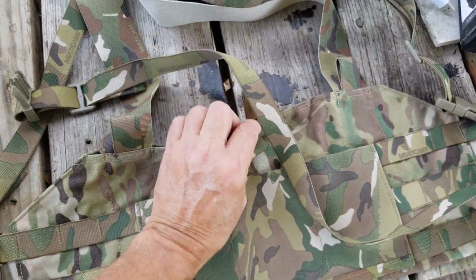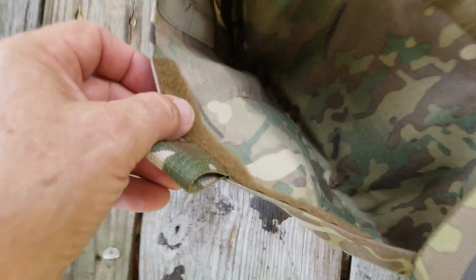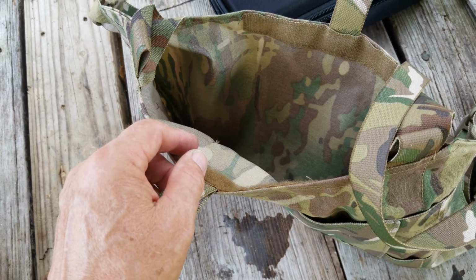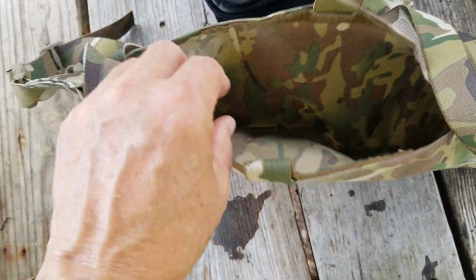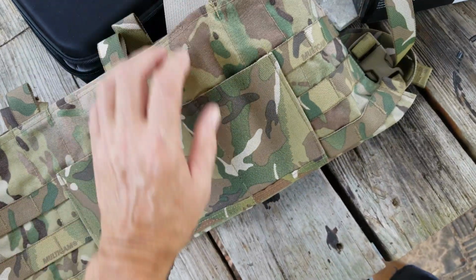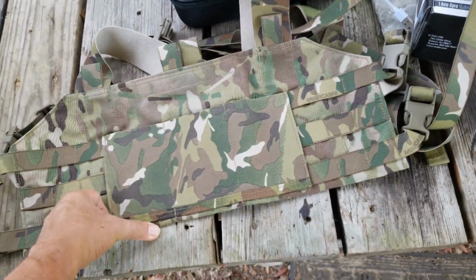Maybe inside it'll tell. Let's find out. No, absolutely no tag or anything. A lot of room down there. I mean, the only thing I'd want to put down there is maybe a map or some sort of a flat material, you know, maybe some notes or something like that. 9-line card, something like that.